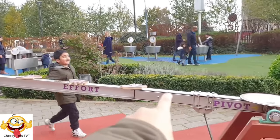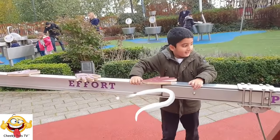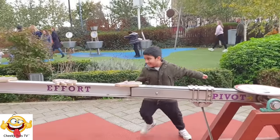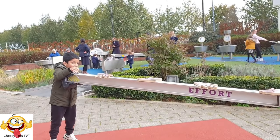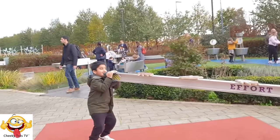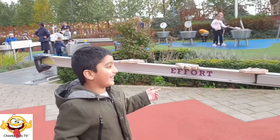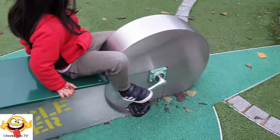Should we try? Let's try from the close one. Let's see if it's easier. Can you do it? No. You can't lift the stone up. Do you think you can do it from the far end one? Yeah, go then. Let's see if you can lift it up. Come push it in more. Wow, see, you can lift a big heavy stone up right from the furthest one, can't you? It's a pivot.